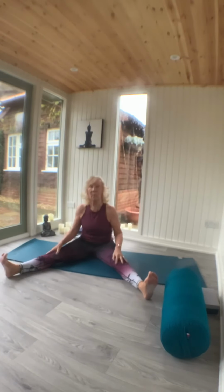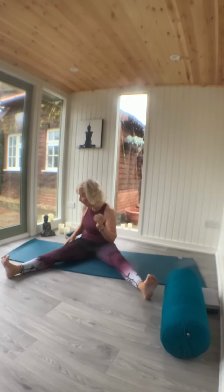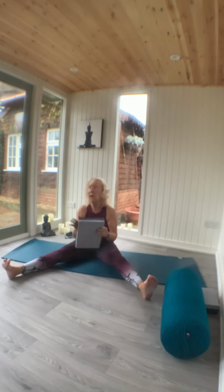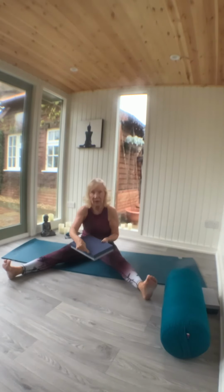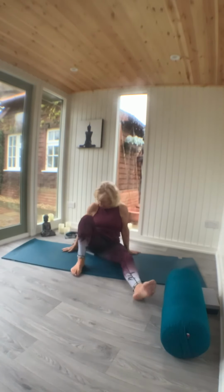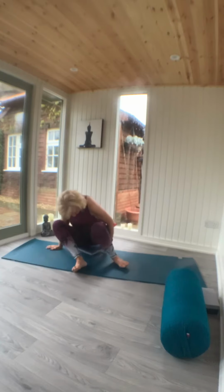So again, sit up nice and tall. So a couple of options here so that the pelvis comes forward. If you've got a block or a book, you're going to sit right on the very, very corner of that block or book, whatever that may be. So if I show you why.